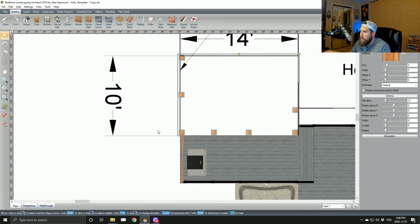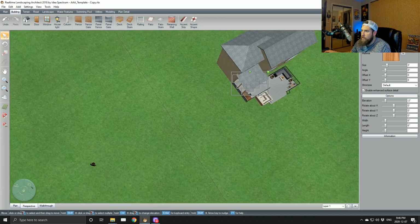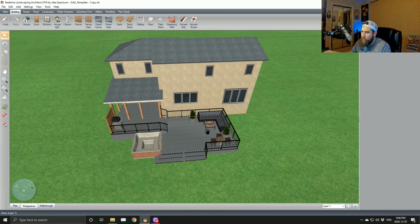And it's going to be a little bit out, but it's going to save me a whole bunch of time messing around with figuring out exactly where every post goes. So look at that, perfect. And this is just for visual purposes, really.